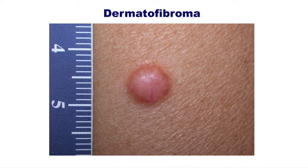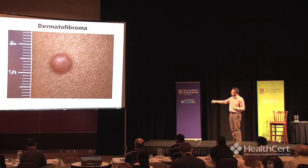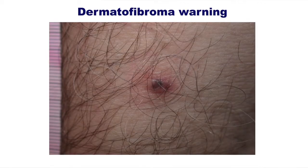Dermatofibroma, very common. You see lots of these common on the lower legs of women. They often look like this, slightly raised. They feel like a pea if you pinch them between your thumb and your finger. And you'll often get these few little blood vessels coming across, a blush of pigment there. Some people mistake them for nodular basal cell cancers. That's what they look like under the dermoscope. It is not a BCC.